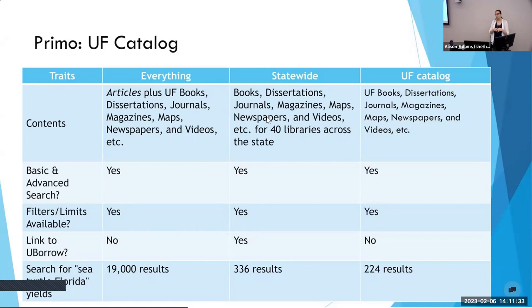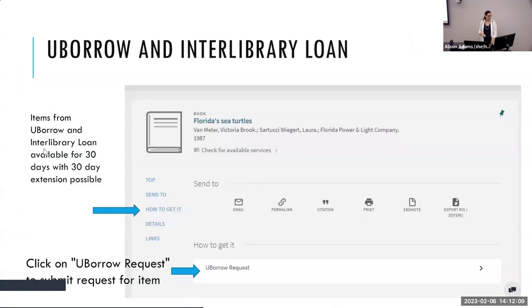And if you search everything, you're getting all of UF's holdings and articles. You can see down here, just by searching sea turtle in Florida, that if you search everything, you get 19,000 results and then a few hundred in statewide and UF. The other takeaway from this is that there are a lot of different resources available on these catalogs.